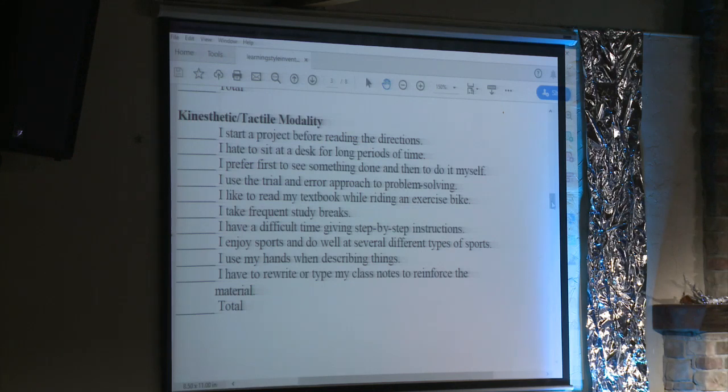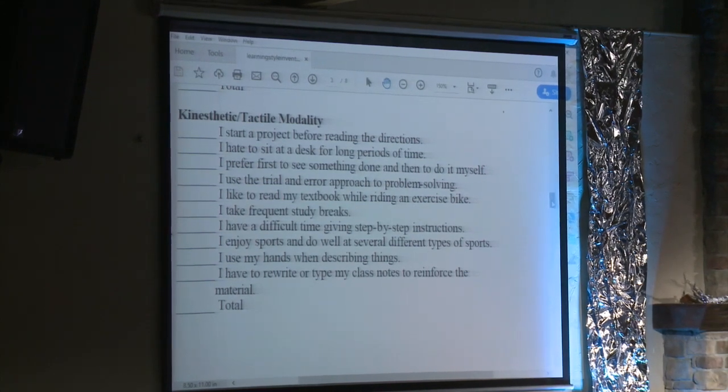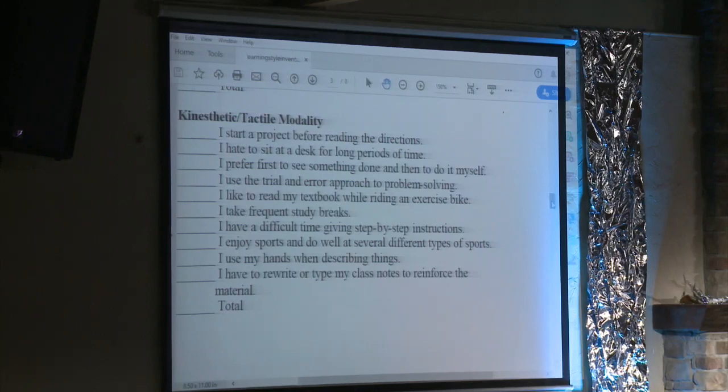I hate to sit at a desk for long periods of time. I hear that, that's me. I have a sit-stand desk. I'm like standing almost all day long. I prefer to first see something done and then do it myself. Again, I prefer to first see something done and then to do it myself.